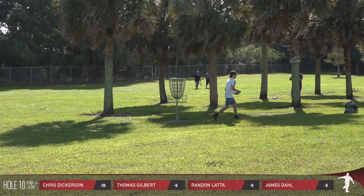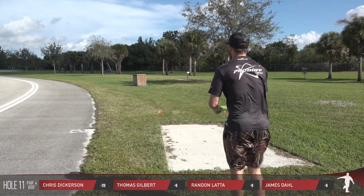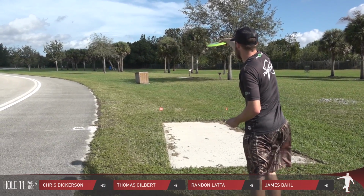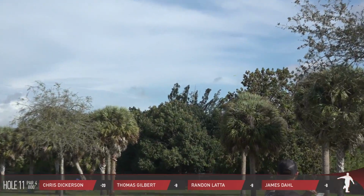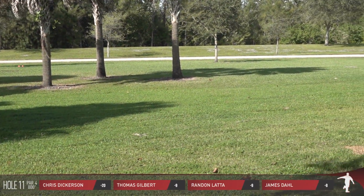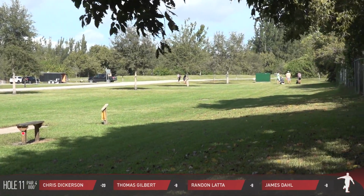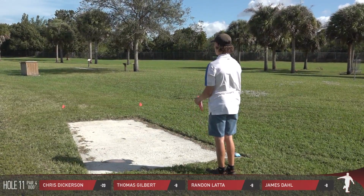Randon has the good idea. Keep the putts close. And James gives him a little fist bump. Now, we're playing a modified hole here, I believe. I think this is a combination of what is 11 to 12 typically if you were to play the course? Yep. This is 11's tee pad to 12's basket. And there is a Mando, which I didn't necessarily recognize at first because I was thinking, why aren't they just going way out over the road with a big turnover? Yeah. And it's because there's a mandatory forcing you guys to throw a righty backhand hyzer. Is that right? Yep.